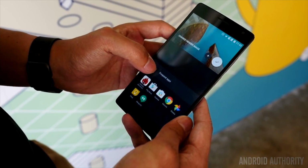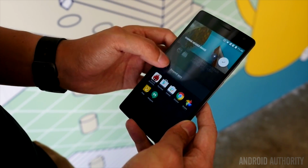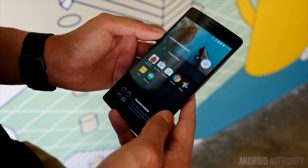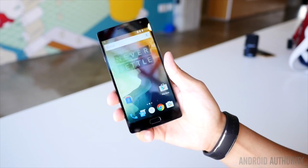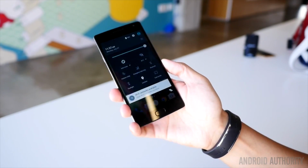Let's talk expandable storage. The cost for expandable storage only really applies to the entry-level OnePlus 2, which costs $329 US and has 16 gigabytes of storage as well as 3 gigabytes of RAM. While users of the premium version with 4 gigabytes of RAM and 64 gigabytes of internal storage should find the capacity plenty, users of the lower version may find the 16 gigabytes too limiting for daily use.